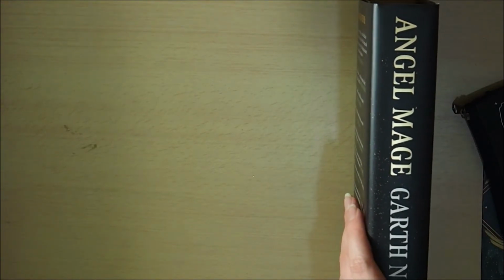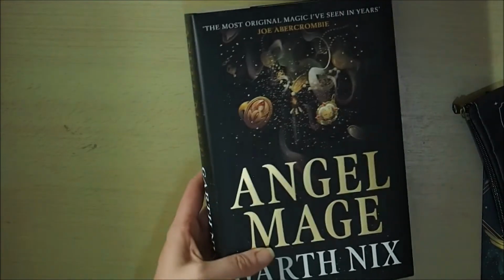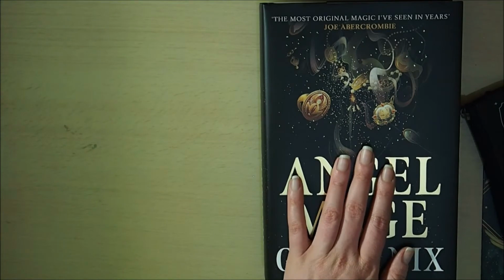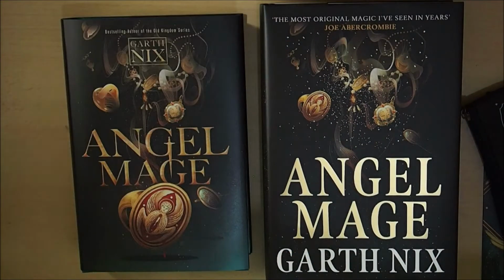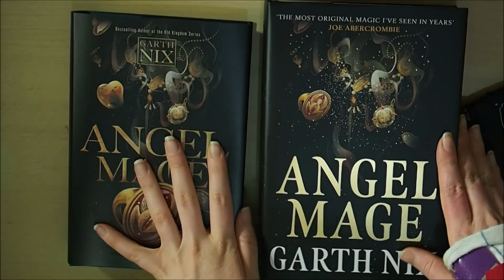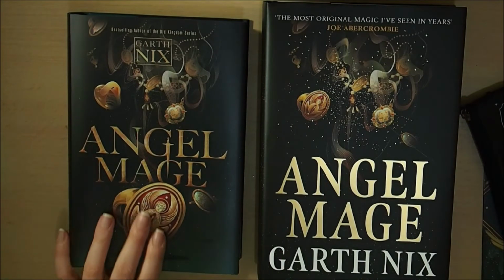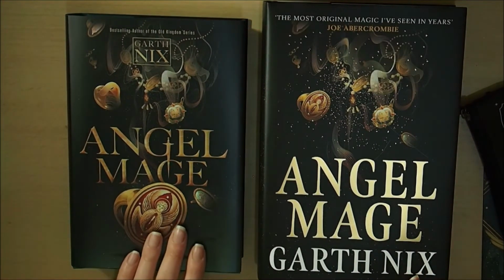our spine here. I'm just going to, one minute, I'm just going to go and quickly grab the LitJoy book, which I got the book only, so I wasn't going to show it, but I just want to do a bit of a comparison here compared to the Illumicrate one, and yeah, I will be back in a minute. So hey everyone, I'm back. So I've got my Illumicrate version and my LitJoy version.